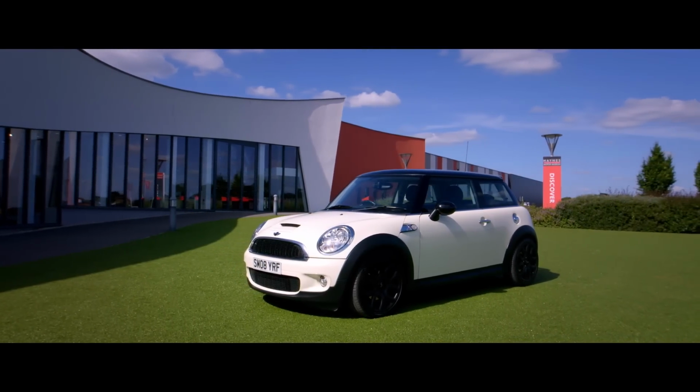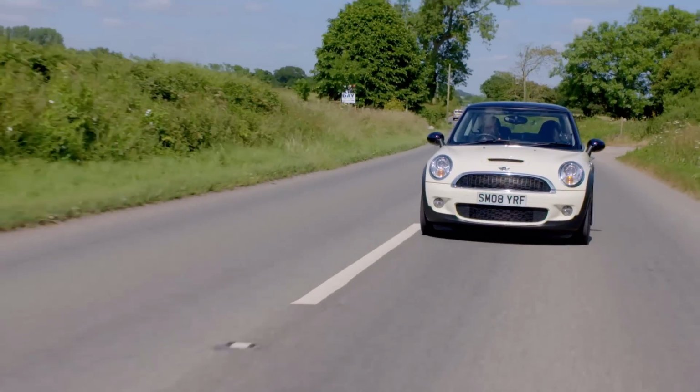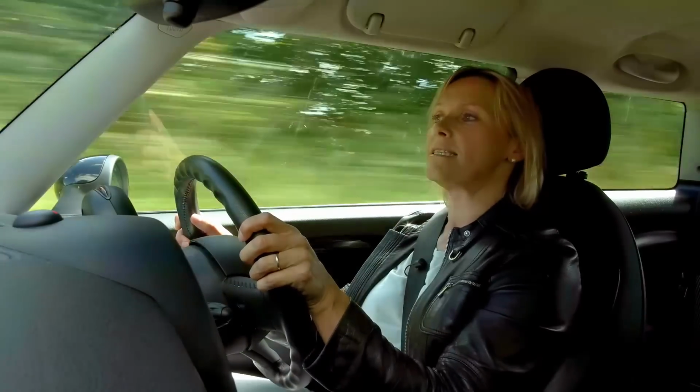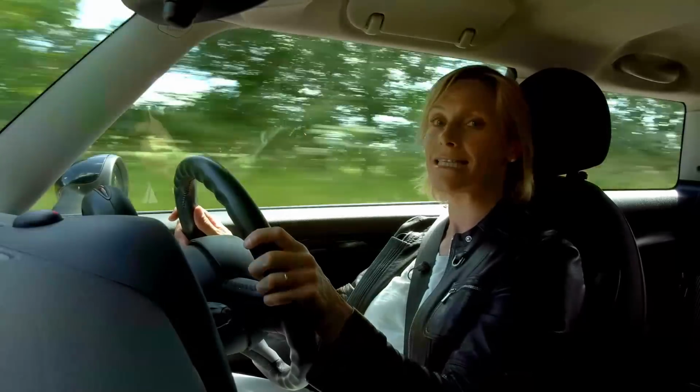1.6-litre engine and 0 to 62 in 7.1 seconds, which is no different to the 0-62 time of the Clio. But what is different is the feeling inside the cabin. This car is made by BMW, and boy, can you tell, the fit and finish is fantastic.